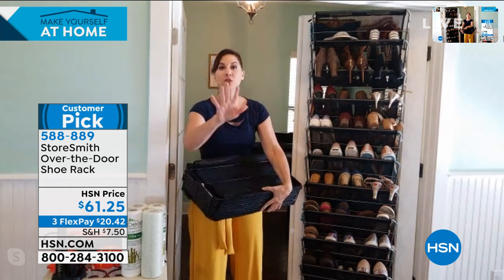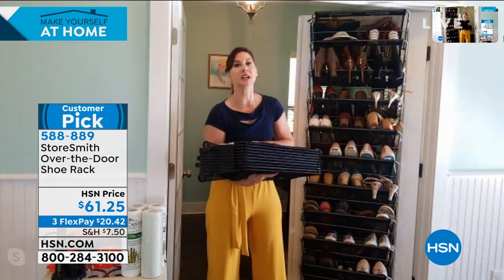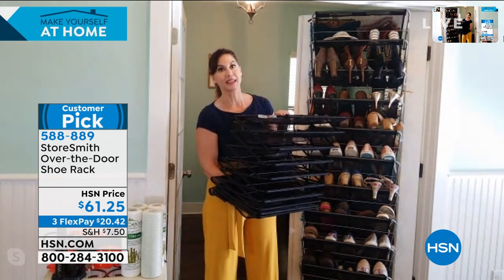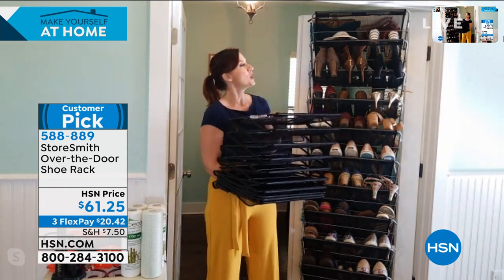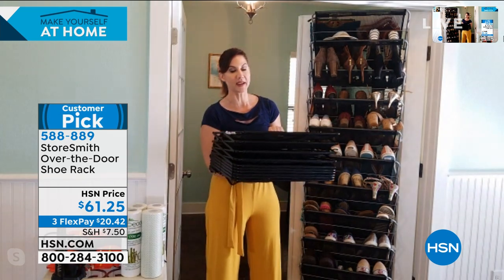But here's the best part. This is from StoreSmith. StoreSmith went to the people at Origami and said, we want to really start utilizing that space that nobody's utilizing, the door, right? Right now, maybe you have a towel, maybe you have a hook, but that's it. So they came up with this. So what does that mean if it's by the people from Origami?